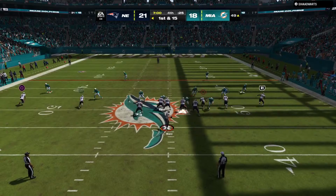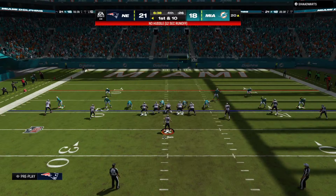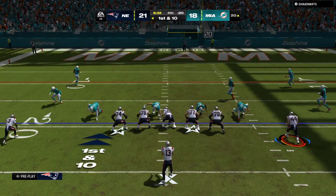Operating from the gun. Man. Completes it to Douglas. Chips by him. And he's going to get this one down to the edge of the red zone. And quickly, they get to the line. A gain of 29 yards. And a Patriot first down.